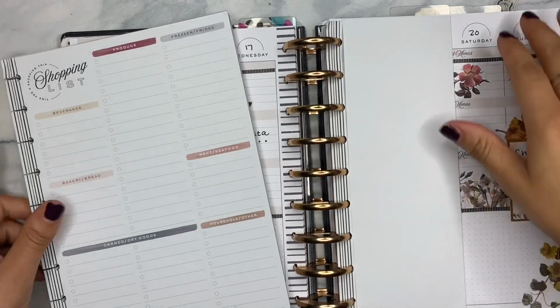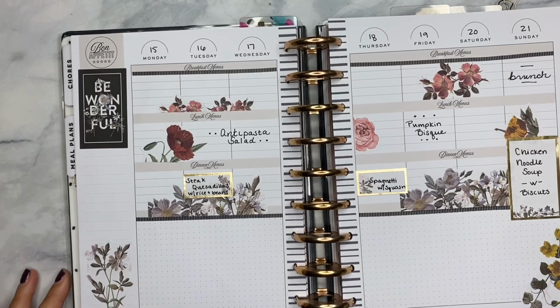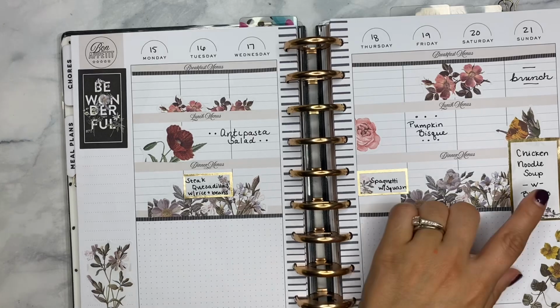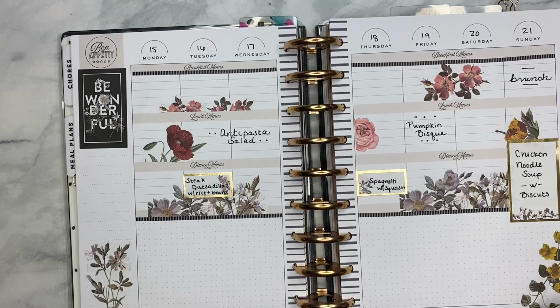All right, so we are all done with the spread. As you can see, everything looks good. I like the way everything turned out. And down here at this portion, all I'll do is take note of anything that I need to prepare ahead of time. So for instance, for the chicken noodle soup, I will definitely want to roast the chicken probably the night before. That way it can cool overnight and it'll be easy for me to shred it up, and that'll just add an extra layer of deliciousness.